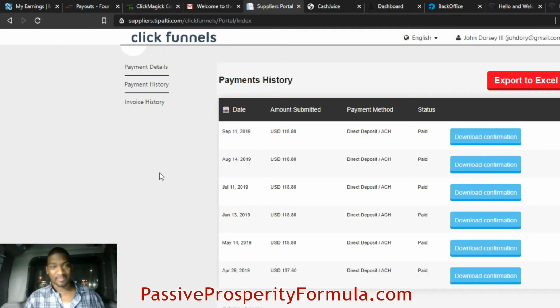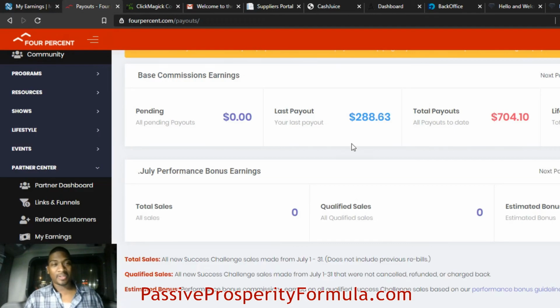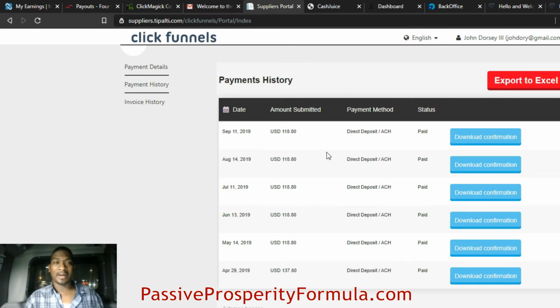Next is ClickFunnels, and ClickFunnels is very similar to My Lead System Pro, except with My Lead System Pro, not only do you get a marketing system, you also get marketing tools and marketing education. Just like with this, you get marketing education, but you don't necessarily get the tools, but you get a different approach to marketing with the 4%. So back to ClickFunnels. ClickFunnels is mostly just a funnel builder, sales page builder, and there's other things, but so far it doesn't give me the total, but over the last 6 months, it's about $118 per month.